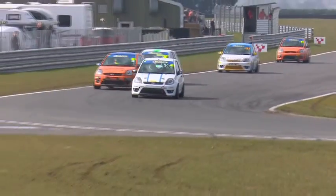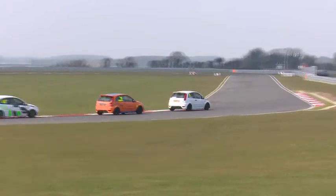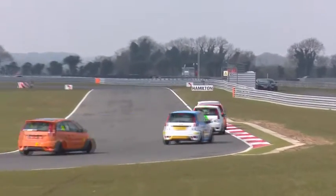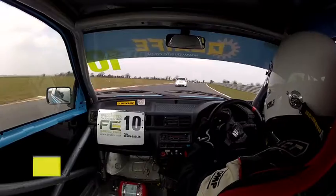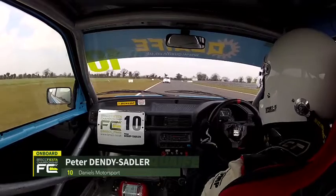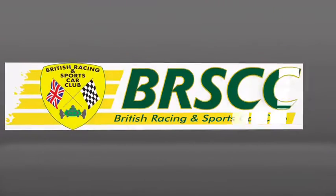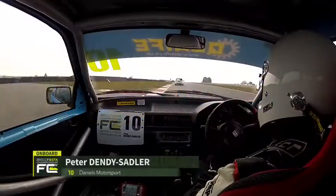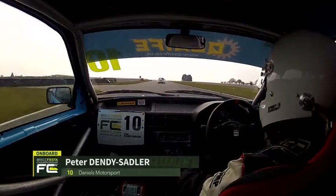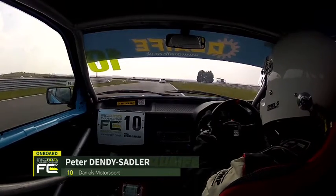Priest has a little look down the inside once again, but it's Aaron Thompson leading, Sam Priest in second. Thompson's teammate, team boss, Jamie Going, is there in third, fourth position at the moment is Kevin Sterling as we go in car with Peter Dendy Sadler, the leader of the Class A race, up ahead of John Bateman.